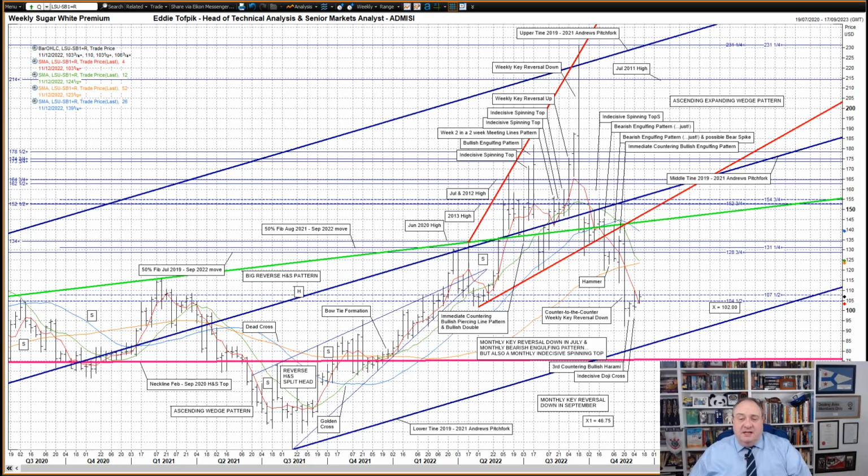The most recent activity has been the small reactionary move back up 2 weeks ago after the prior week's counter to the counter weekly key reversal down, which offset as it does by a country mile the next previous week's immediate countering bullish engulfing pattern, which in turn offsets the next previous combination and supports the earlier bearish engulfing pattern.